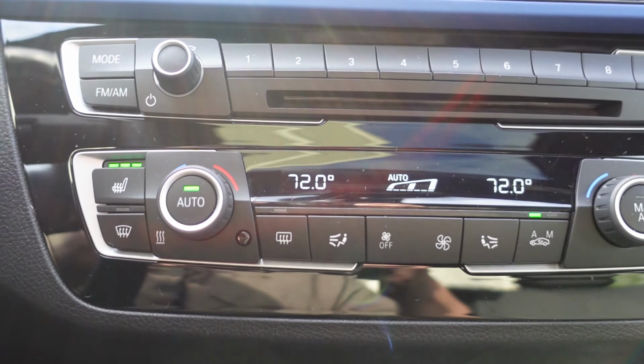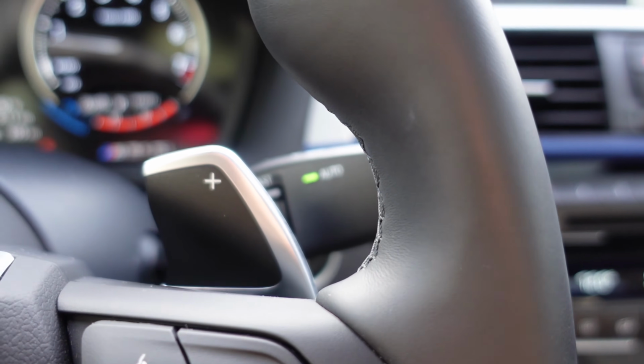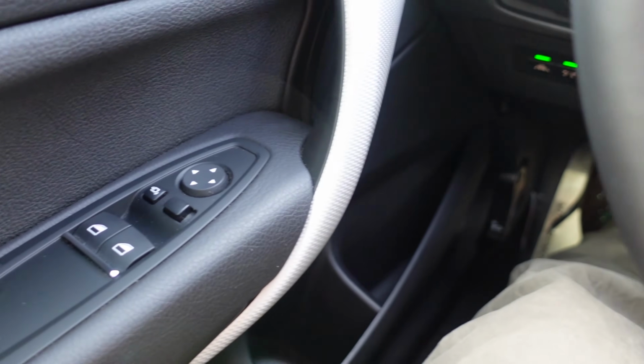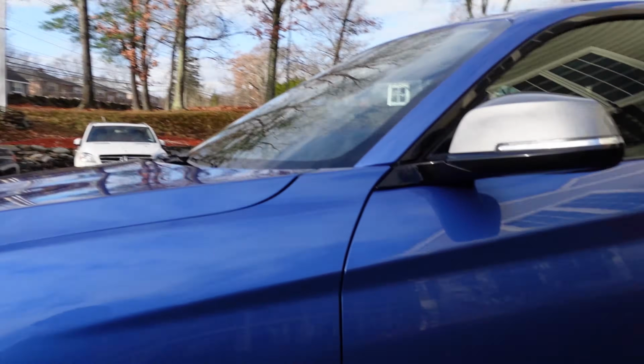Heated front seats. Dual zone automatic climate control. Automatic headlights. Wipers. And all the convenience features you'd ever need in a sports car. Stepping back outside. This is one of those rare finds.